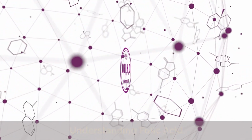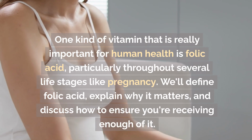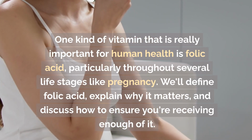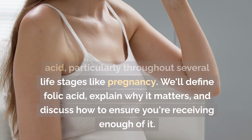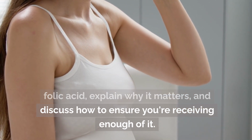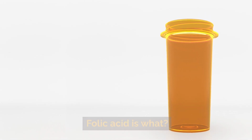Understanding folic acid. One kind of vitamin that is really important for human health is folic acid, particularly throughout several life stages like pregnancy. We'll define folic acid, explain why it matters, and discuss how to ensure you're receiving enough of it. Folic acid is what?